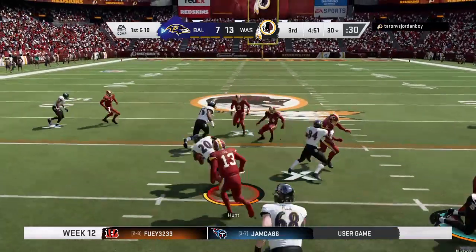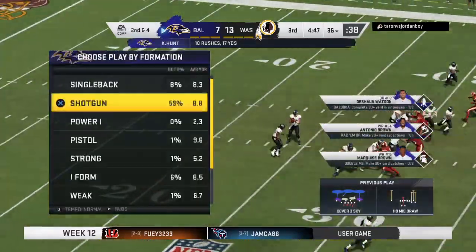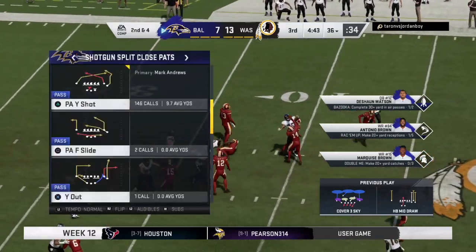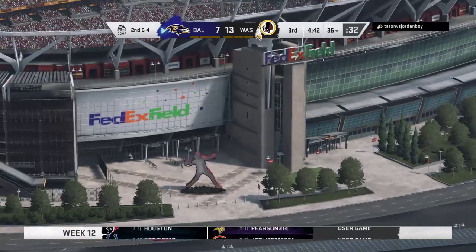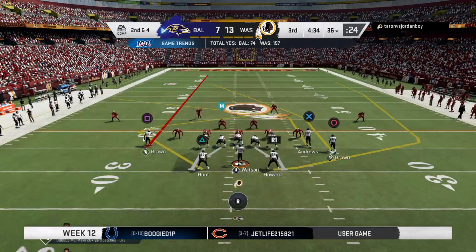They'll start with Hunt on the ground, and they're going to get him behind the line yet again as his nightmare afternoon continues. He'll get a nice chunk there on the first down run, and it's 2nd and 4. The last run got 6, now 2nd and 4.